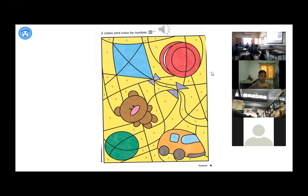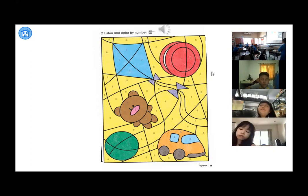Students are still going to take a long time to color. I can see. Snow is finished. Why is Snow finished but you not finished? If you play in class.